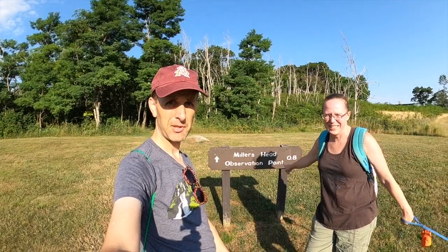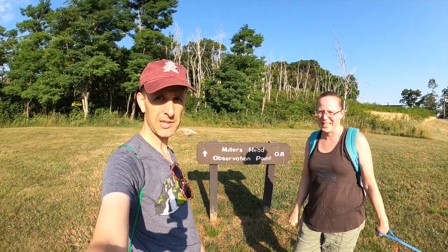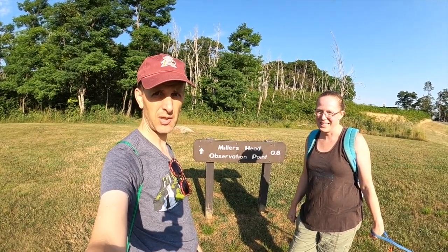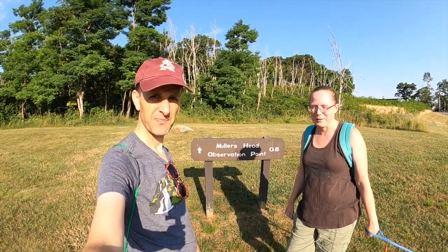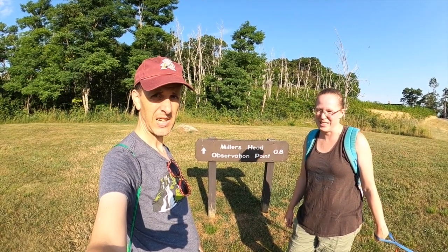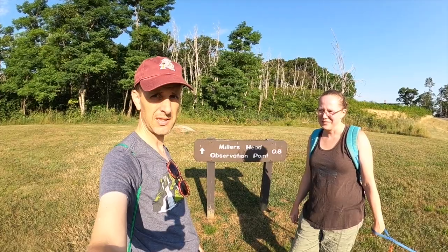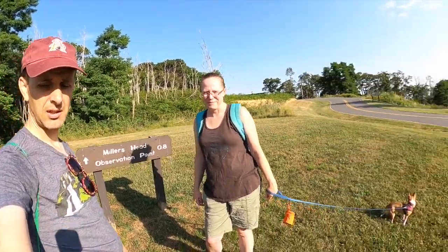So that was the Miller's Head Observation Point hike, 0.8 miles each way. Honestly, it did not feel like 0.8 at all. It felt really quick, super easy. We did a mile hike from our campsite to the camp store the other day, and it felt a lot longer than this. Yeah, this felt like a piece of cake, even though it went up a little bit and down. Nice view, nothing amazing, but a nice little deal. I think Killian liked it.